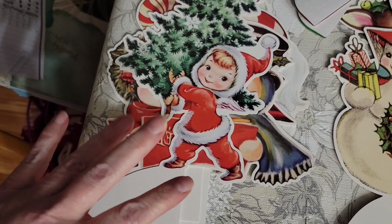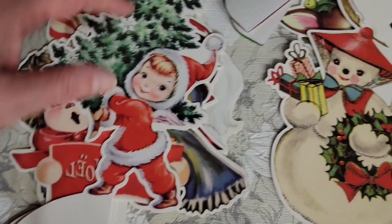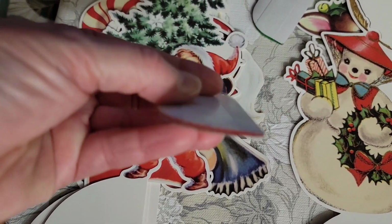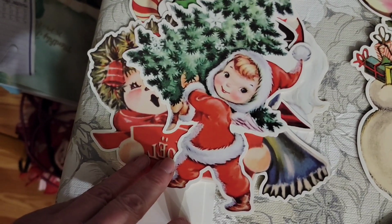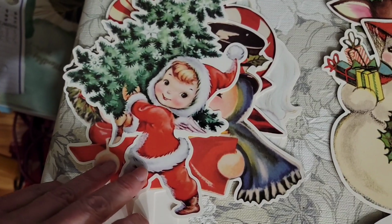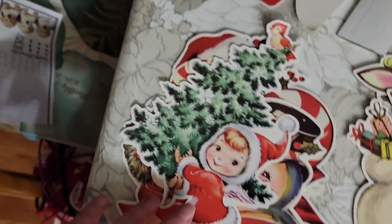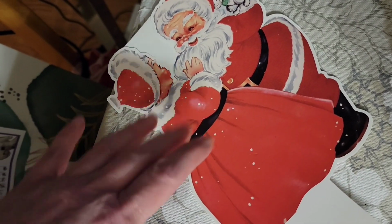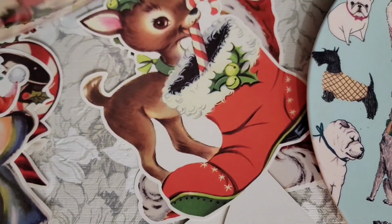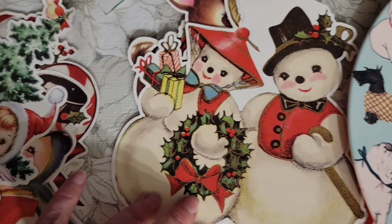All right, for $3 each, I had these fun little cutouts, very vintage inspired, and then they come with this little honeycomb wrap that the base sits in. So these sold for $3 each. The little girl with the tree, the caroling snowman, the elf, and Santa. Then I had another round where this Santa and Mrs. Claus sold for $6, and the snowman, the deer, and the little caroling girl sold for $7 each.